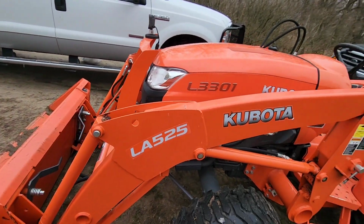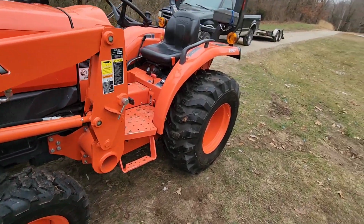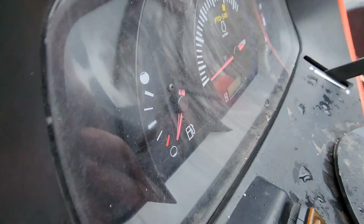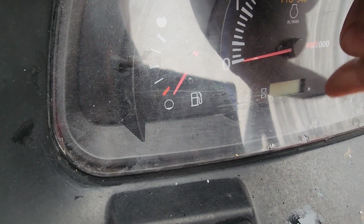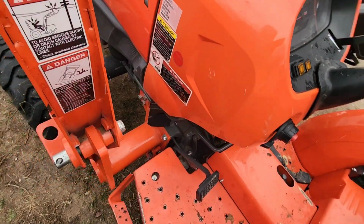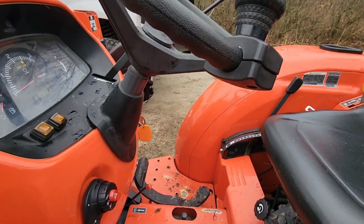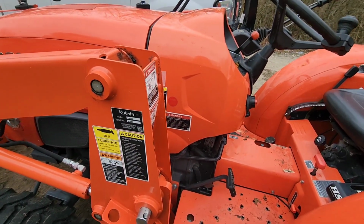It killed it, and when he turned it back on, flashing here in the hour meter bar, you guys know what I'm talking about, it said code P0336. So the first thing you do, get home, Google it, check it out. That's a crankshaft position sensor.